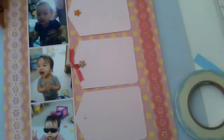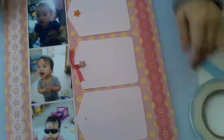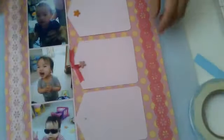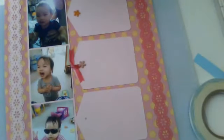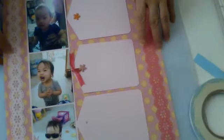Sorry, you know what? You can use the hole punch to punch for pockets. Yes, absolutely. Thank you, Angela. You're great at that. I think you should be my partner. That's right, use those tools. So even in my scrapbooking I use those tools.